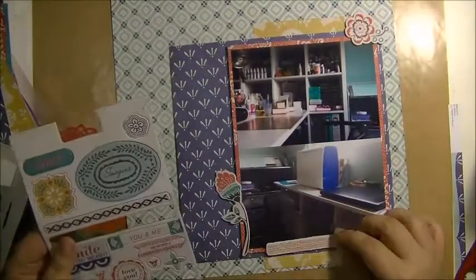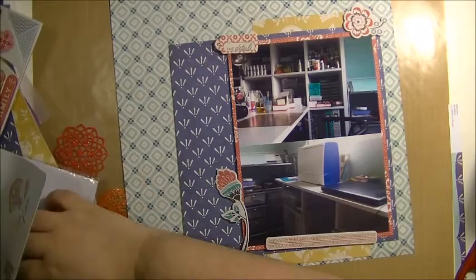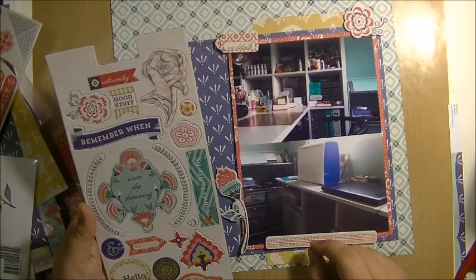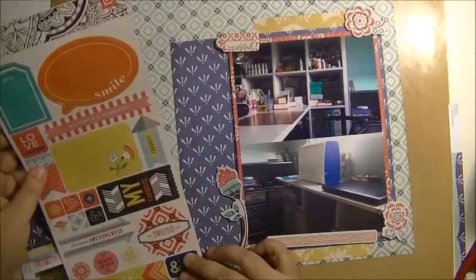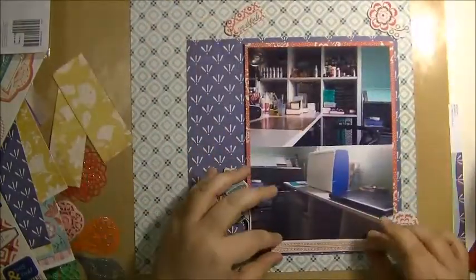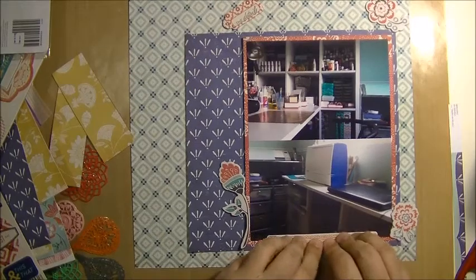And I have the chipboard stickers from the same collection, and I picked a few off of that. I love the way they're packaging these. I like it a lot better than the big 12 by 12 chipboard sticker sheets. I like these better, and you can punch out the chipboard stickers really easy and leave the backing paper on, and that's nice, especially when you want to move things around. I did have the small sticker sheet, but I ended up not using any of those on this layout. And so I picked one of the borders and I put it down at the bottom from the chipboard stickers.